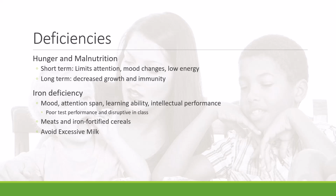To address iron deficiency, incorporating iron-rich foods such as meats and iron-fortified cereals into the diet is crucial. Additionally, it is essential to avoid excessive milk consumption, as it may interfere with iron absorption in what we call milk anemia.